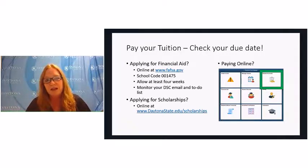Go apply online at FAFSA.gov. Our school code is 001475. You should allow at least 4 weeks to have your financial aid processed. And it's very important that you log into your student portal and monitor your email and your to-do list to make sure if financial aid follows up and wants any additional documentation, that you get it to them in a timely manner.